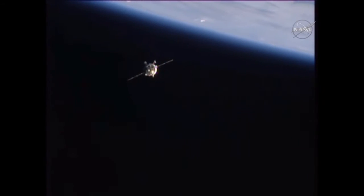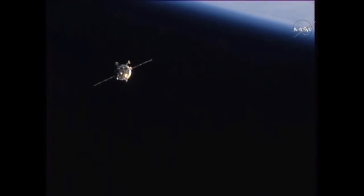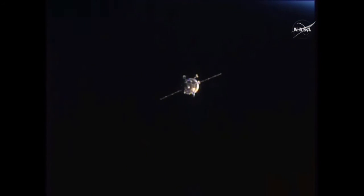In the final minutes of its express delivery of more than 3 tons of supplies to the International Space Station, a good view of the Progress 61 cargo craft, which launched 5 hours, 47 minutes ago from the Baikonur Cosmodrome in Kazakhstan.